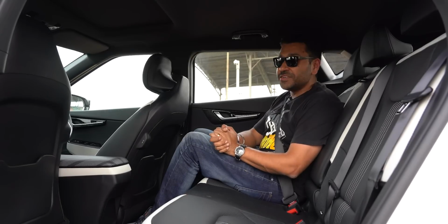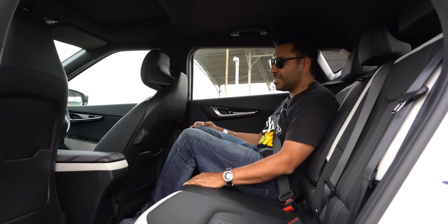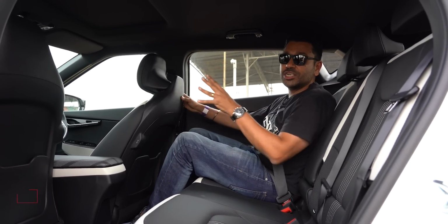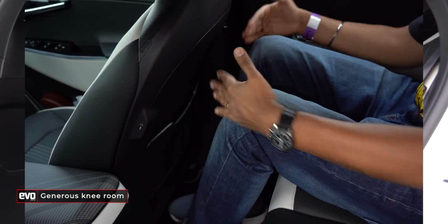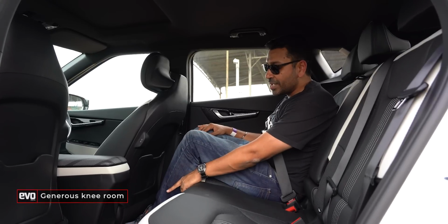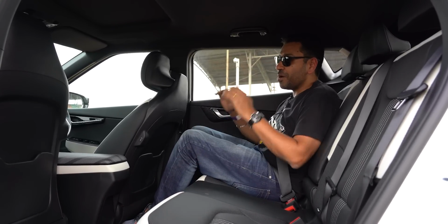The benefit of the massive 2.9 meter long wheelbase is massive amounts of space in the back. This seat, the driver's seat, is adjusted to my driving position, and I still have acres of free knee room, so plenty of space out here. Also a completely flat floor, so you can seat 3 abreast in comfort, no problems at all.